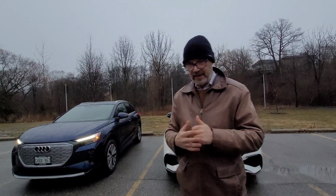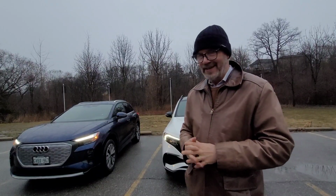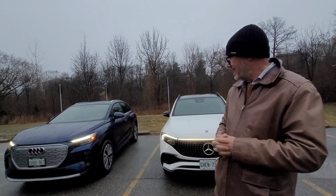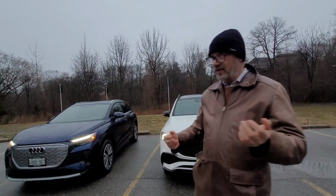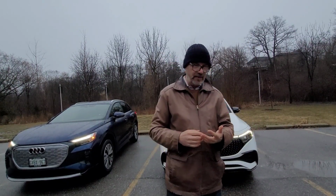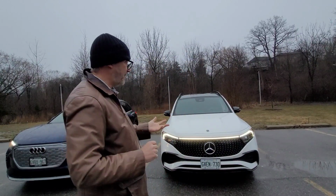BMW does not import the iX1 here, but you do have the Mini Countryman SE, which is equivalent to BMW iX1, which we tested recently. Last time we drove the EQB350, we compared it with Tesla Model Y. It was a 7-seat version. This one here, the 250 and the 300, are just a 5-seater version.